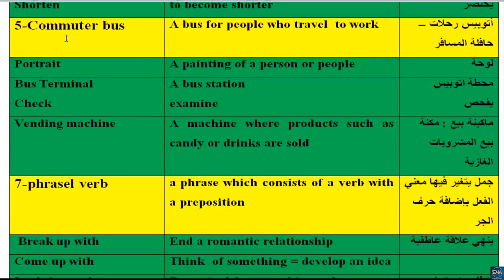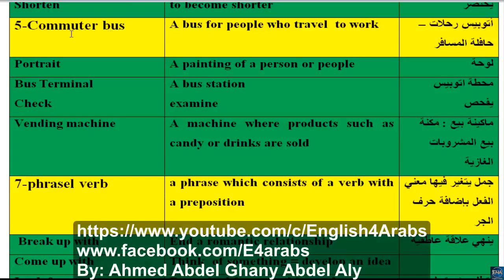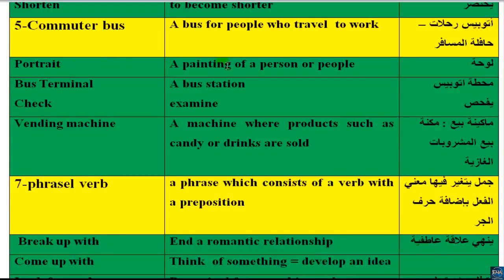5. Words of exercise number 5. Commuter bus. Commuter. American, commuter. British, commuter. Commuter bus. A bus for people who travel to work. Portrait. A painting of a person or people. So I can say a portrait, a painting.